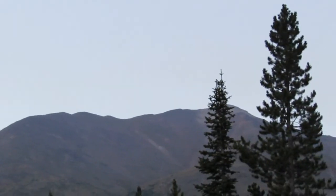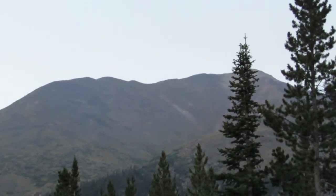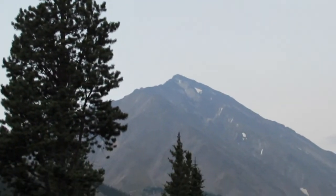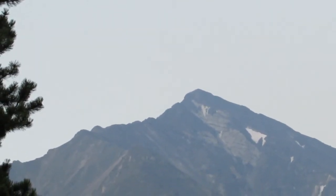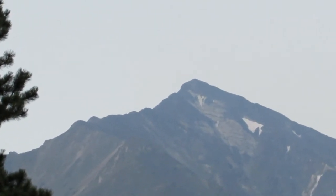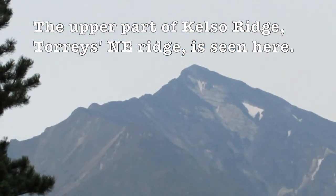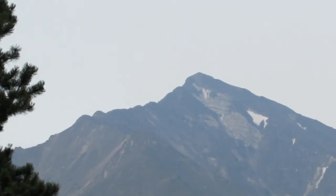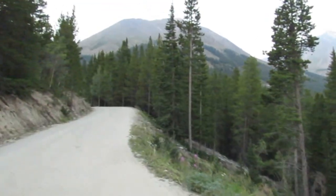Let's see. Up there is Kelso Mountain, I believe, which is just over 13,000 feet high. And then over here we have one of our destinations for the day, Torreys Peak. And I'm going to try to go up the Kelso Ridge route to Torreys Peak, and then if I feel up to it after that and weather permitting, I'll continue on to Grays.